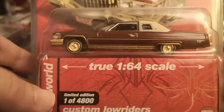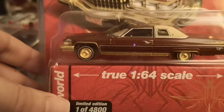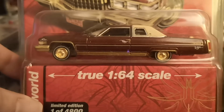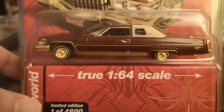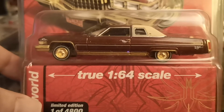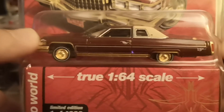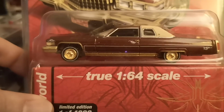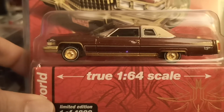'76 Coupe de Ville. It's crazy, for one model year difference, it's a complete body style change, which is the reason why. These came, by the way, in two different color variations each. I just picked out my favorite, so black with some brown and beige trim for the older '75, and then this newer '76, we have a very nice, extremely metallic maroon, gold wire wheels with the kind of Vogue white line tires.